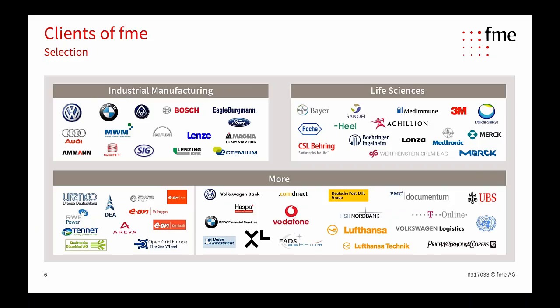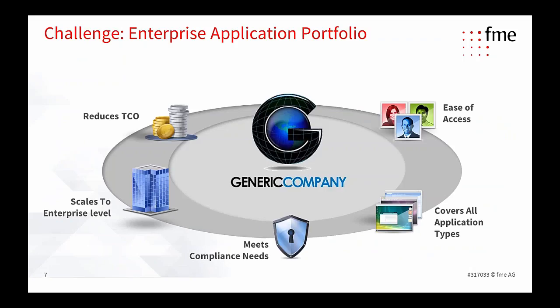So here is a brief snapshot of the clients that we work with in the various vertical areas or industries. I'll give you a chance to peek over that. A lot of what we do in the consulting space from a business perspective is in life science and industrial manufacturing, but we do provide quite a bit around ECM, upgrades, migrations, and things of that nature in the other industries. So that's just a synopsis about FME, to give you a feeling of who we are.